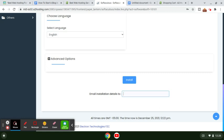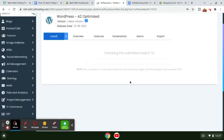So the very last step, guys, of installing WordPress on your domain name is to plug in your email again. So you might be wondering, why am I plugging in the email again? Well, basically, once you install WordPress on your domain name itself, you're going to get a confirmation of that to your email, if that makes sense. So I'm going to plug in that best web hosting for WordPress at gmail.com, click install.